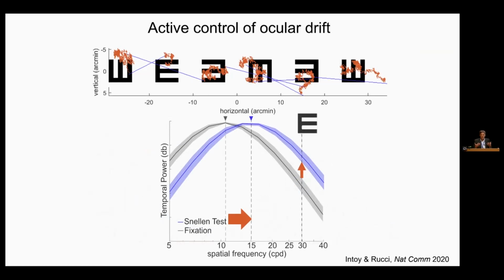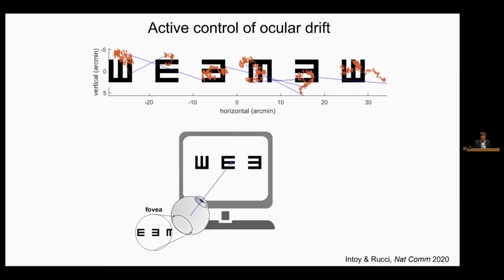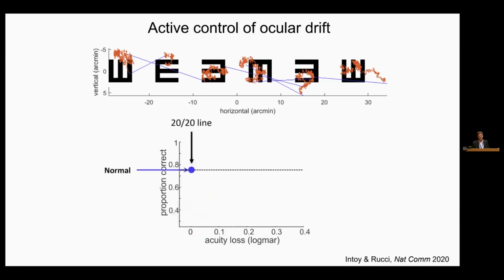We are producing a more effectively contrasted image on the retina, right? But in the temporal domain, in those temporal modulations. Interestingly, we can evaluate how much eye movements matter in this kind of test by stabilizing the 20/20 line on the retina. So this would be the combination of both microsaccades and drift. But when you do that, performance drops dramatically. You really need to move your eyes.